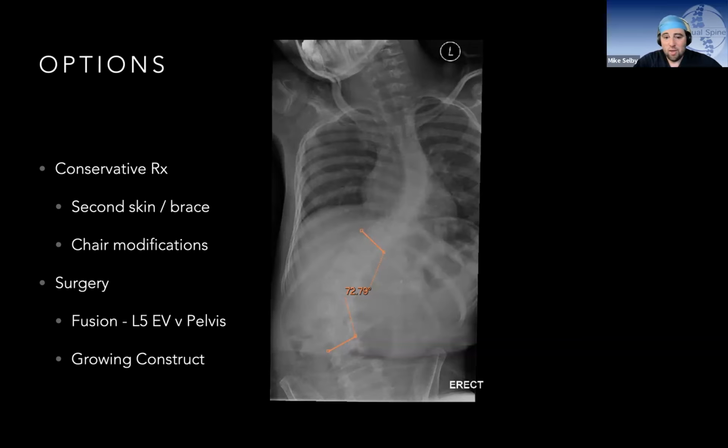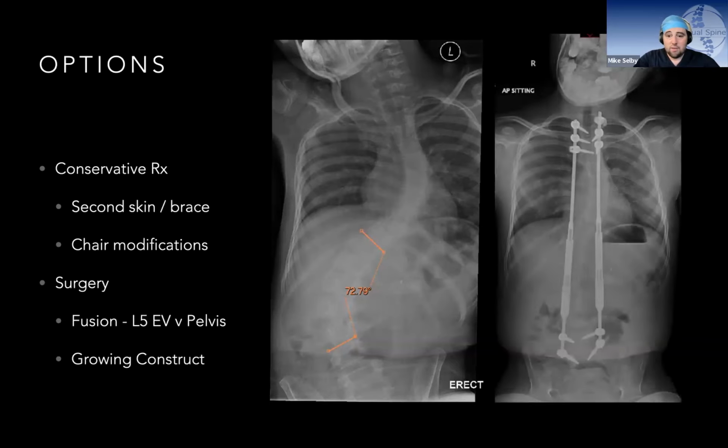And if you do that, do you go to the pelvis? Do you finish at L5? There are some downsides of going to the pelvis, which include, I found that it can take a borderline ambulator to a non-ambulator. So we always have to consider that. Or do you do a growing rod construct? This is what I ended up doing for her in 2017.